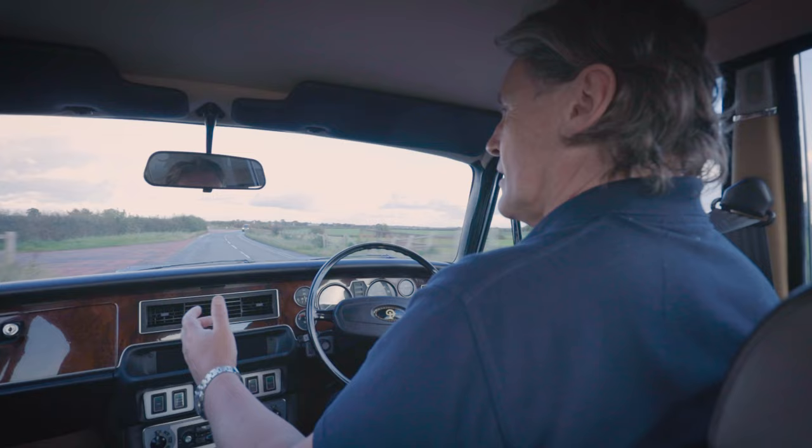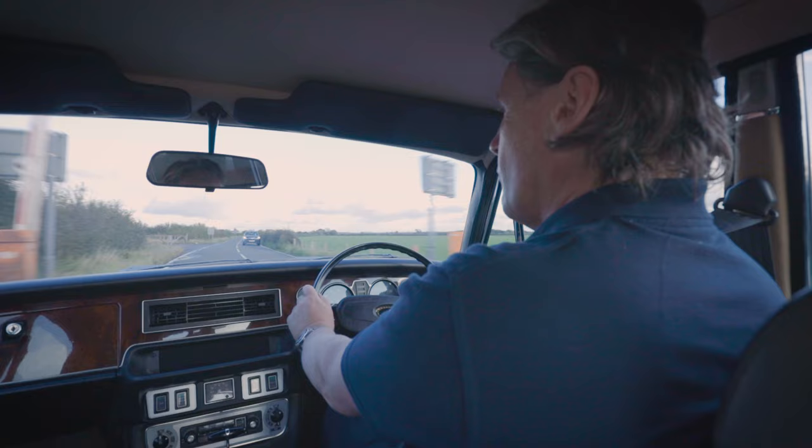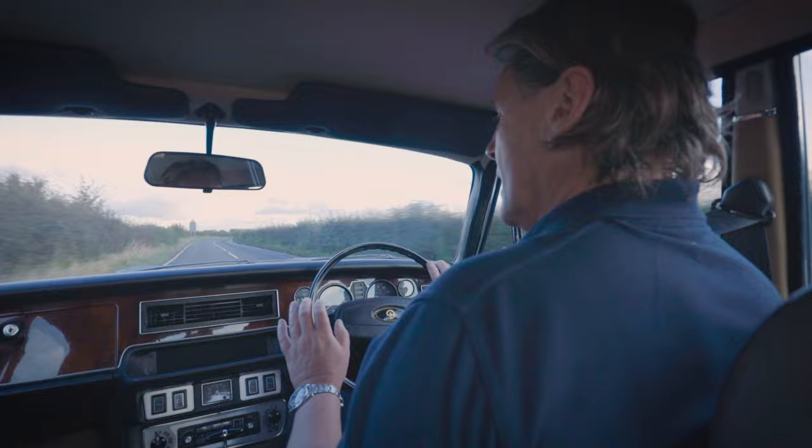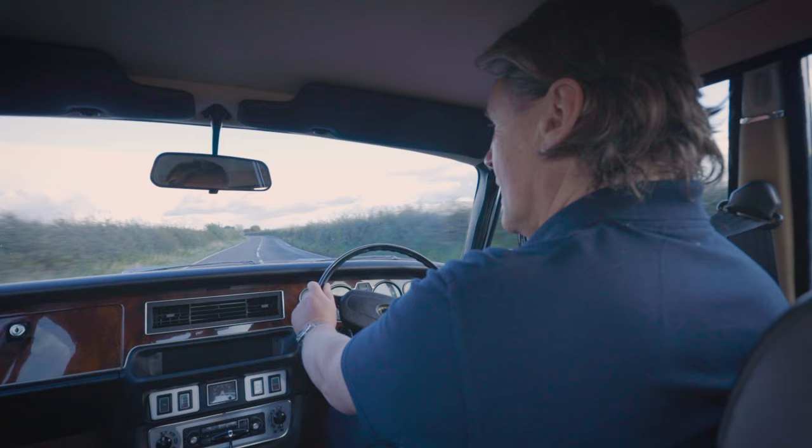We have put a new headlining in it because the headlinings sag on them very badly, they come unstuck. So I will admit to doing that. But nothing else has been touched in this car. And what I just love is the uncanny refinement of them.